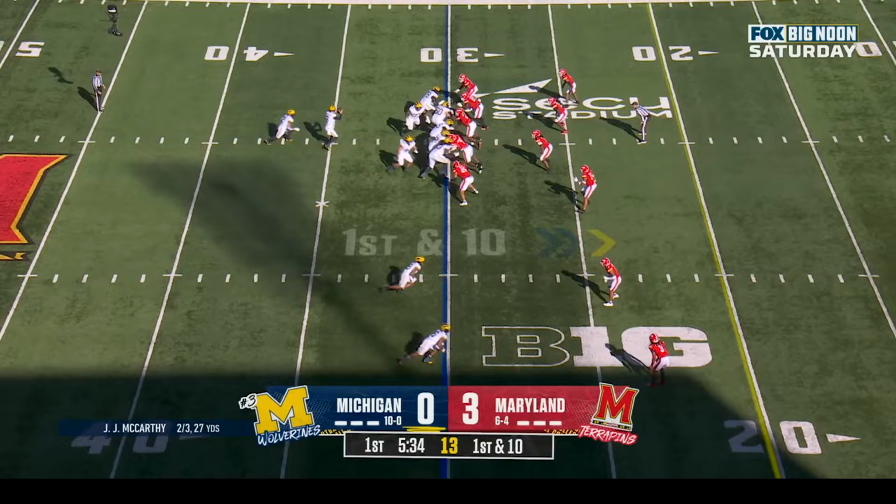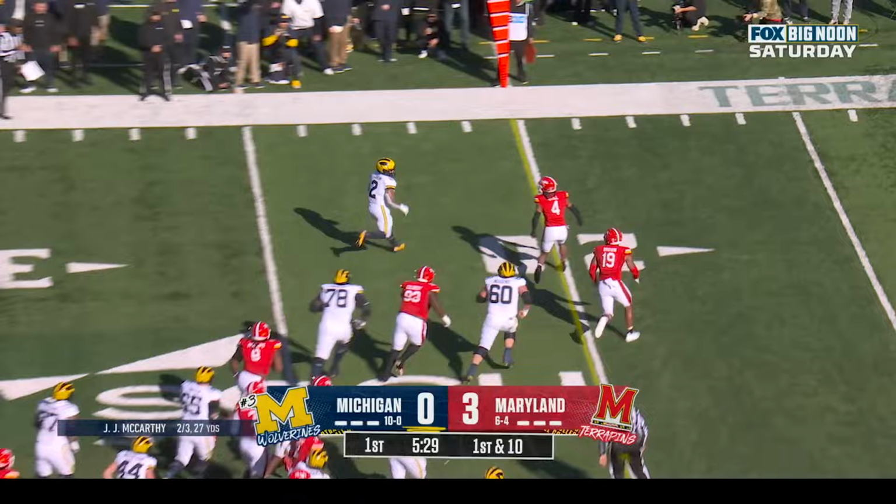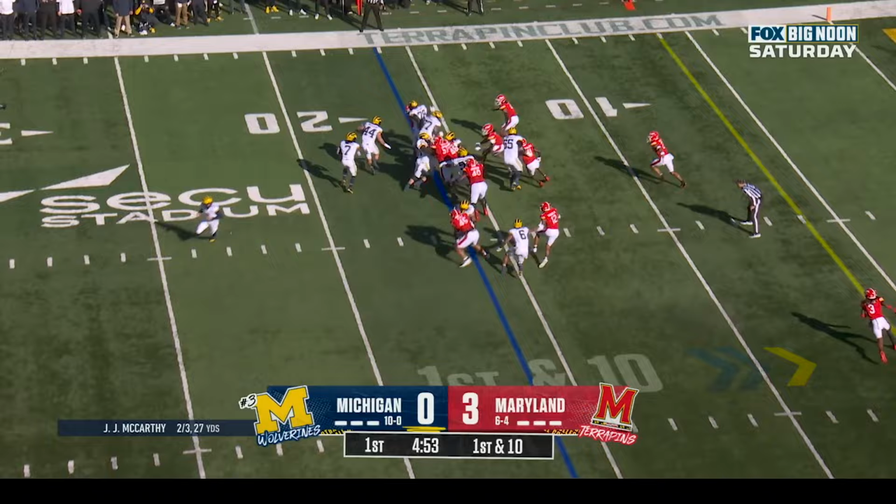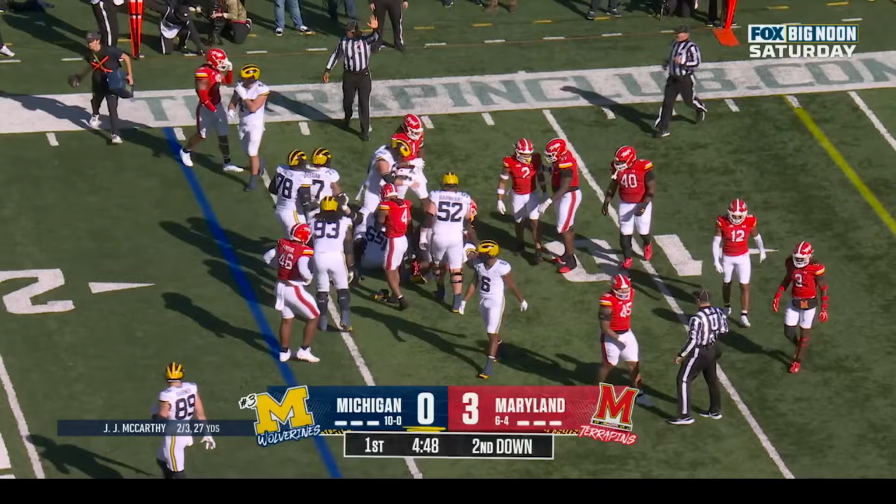Corum again. Looking. Corum bounces it outside. Hits the sideline. And Corum, another first down. Still first down and 10 at the 16. Those offensive linemen, some of the best in the business. And they'll give it to Donovan Edwards. And he'll get skinny and slip through the hole and pick up 3 yards on the play here.